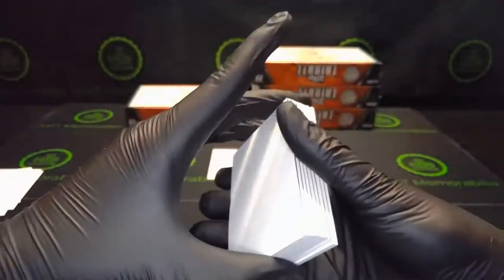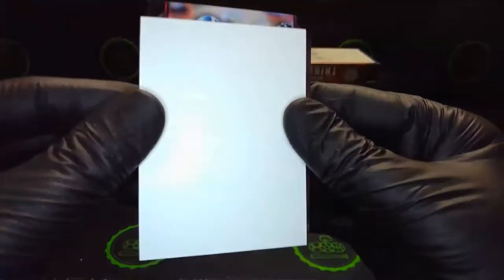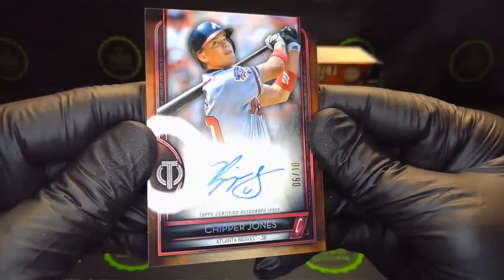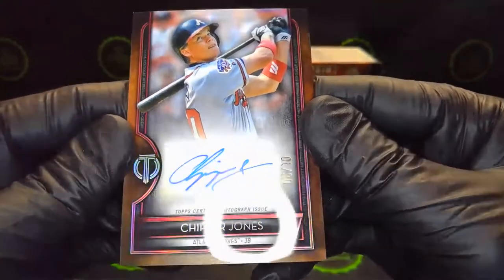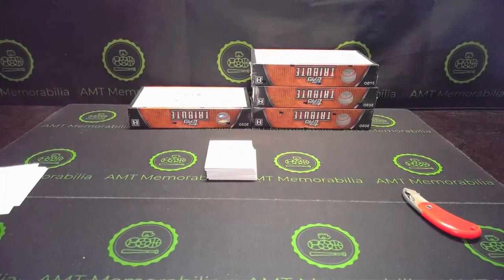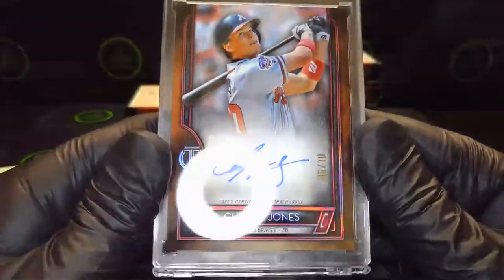6 of 10. Low numbered hit coming up. Which way does it go? I don't know. We'll figure it out together. Good luck. I think this way. That's sweet. 6 of 10 autograph Chipper Jones. Very cool. Awesome card. Congrats to the Chipper Jones spot. Get a one touch for that one. Also, congrats to the Chipper Jones spot. You have that chance to win that free $100 now. Chipper Jones autograph, 6/10. Nice hit.